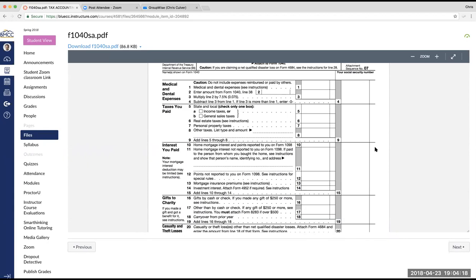Remember that I will try not to ask you any 2018 questions on the midterm, since our book is 2017. We won't project into the future. We'll talk about how things work.